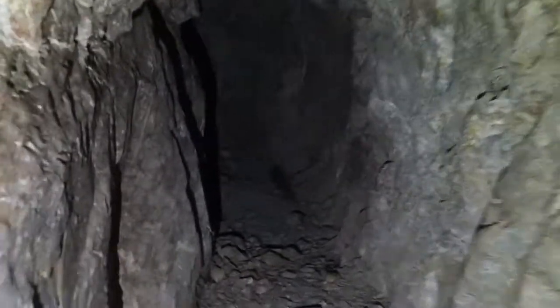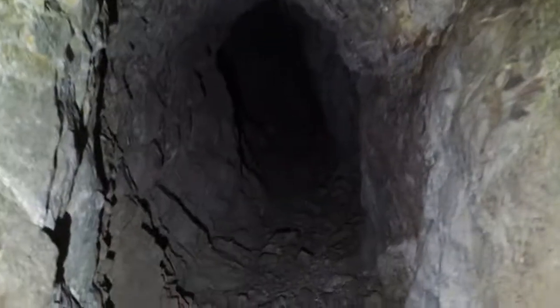I've explored this mine several times and I didn't even know this adit existed. So this was a good surprise for me. It's another dead end right there. Okay, I'm going to go back to the first junction and start filming from there.